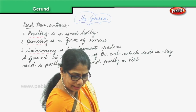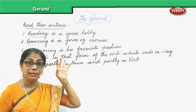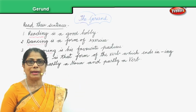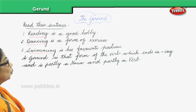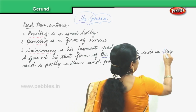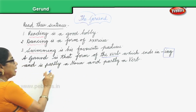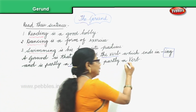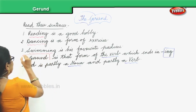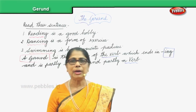I told you, look at the word dancing, reading, swimming. Read, dance, swim. You add ing to the first form of the verb. It is doing the work of a noun, but also acts like a verb. Therefore, a gerund is the form of the verb which ends in ing, that you must remember, and is partly a verb and partly a noun. So what is a gerund? Let's remember, a gerund is that form of verb that ends in ing and does the work of a noun, partly verb and partly noun.